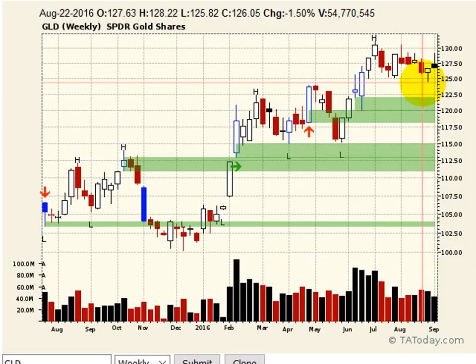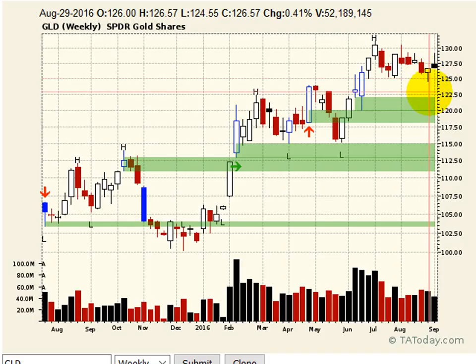So let's see if we get down to this bottom end of the range to start with. And then if we do and we break down farther, then we'll have to decide where to cover that GLL and buy some more GLD.